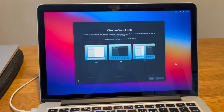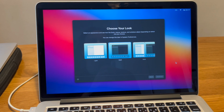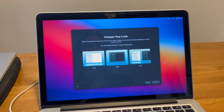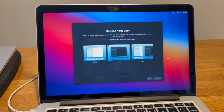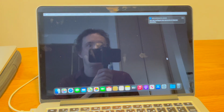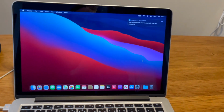Okay, so that's all finished. I've clicked through a couple of pages about FileVault encryption. I've just chosen dark mode. Hit continue, and it is thinking about things now. Oh, looks like we might be in. Oh, look at it. Yay. Okay. So it seems we're in.